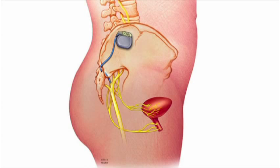If medications or conservative management do not help with your incontinence, then there are certain surgical procedures that are available. The common ones are called sphincteroplasties, where we repair the sphincter mechanism if there's a defect in the sphincter mechanism. A newer modality of treating fecal incontinence is something called a sacral nerve stimulator. This is available at the Mayo Clinic.